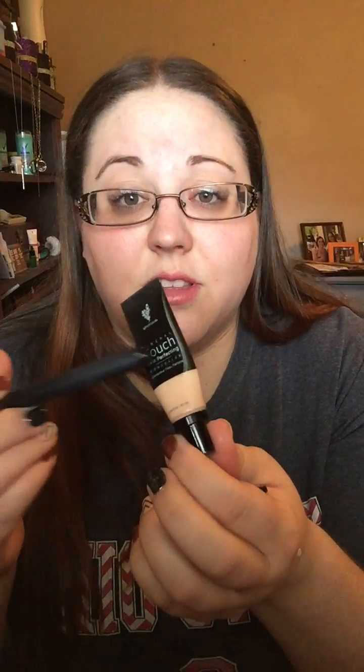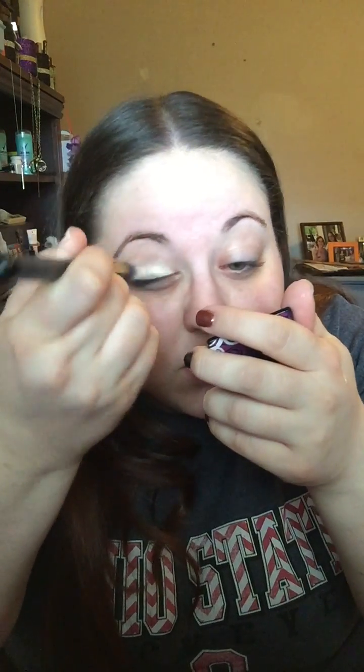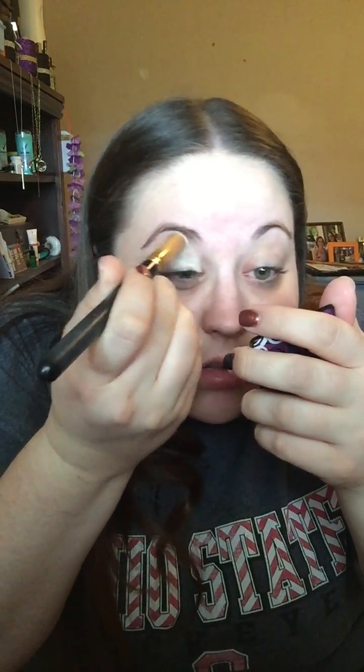Now, you don't have to do this, it's just a step that I like to do. So anyway, this is what our concealer looks like. And I'm using the shade Scarlet, which is the lightest one. So I'm just going to put a little bit on the back of my hand, just that dot, because a little bit goes a long way with this stuff. I can't tell you how many times I've put too much on. It just goes so far. So then I just have a little brush here, and I'm just going to put it all over, all the way up to my brows.